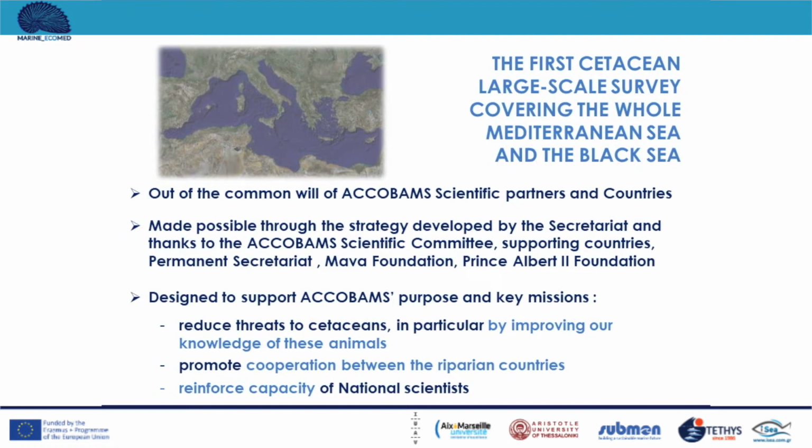This came out of the common will of ACOBAM scientific partners and countries. It was made possible through the strategy developed by the Secretariat, and thanks to the ACOBAM Scientific Committee, the supporting countries, the Permanent Secretariat, the MAVA Foundation, who provided funding, and Prince Albert II Foundation, who also provided funding.